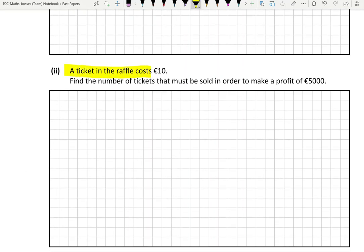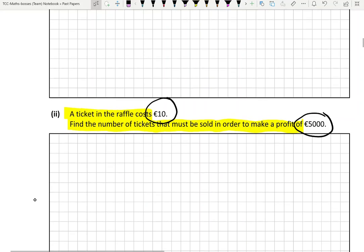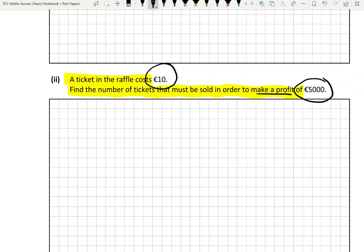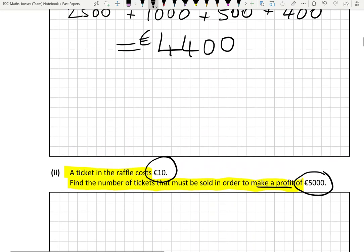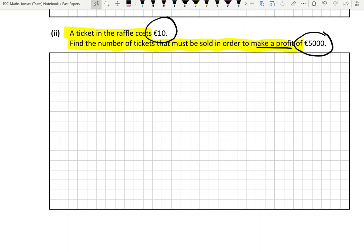A ticket in the raffle costs €10. Find the number of tickets that must be sold in order to make a profit of €5,000. So there's only 2 numbers in this question, but we need to use another number as well. Making a profit of 5,000 also involves covering your costs from the previous question. And if it's €10 per ticket, we're going to have to cover the money by dividing by 10. So let's look how we could do that.